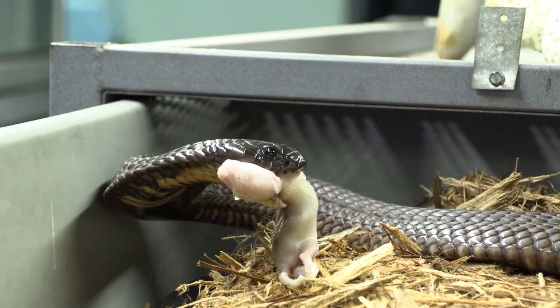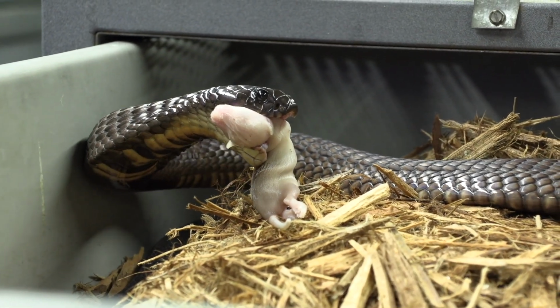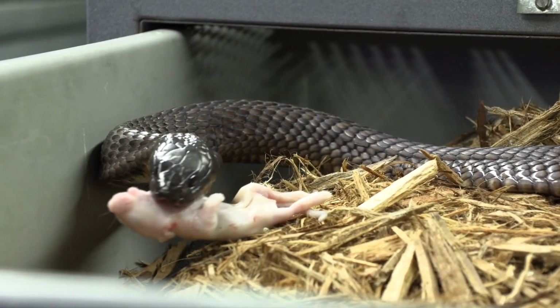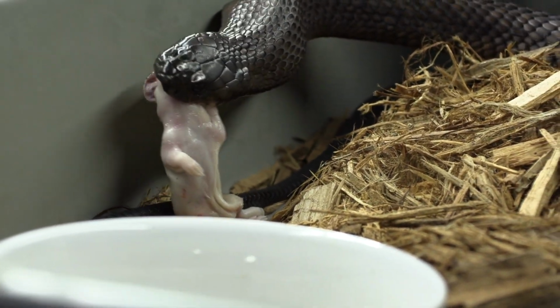And just like any other elapids species, they are super quick to eat, real fast, as if they've never had food in their lives, swallowing it down like it's nothing. But he's looking at me, he's like, I don't know. I'm gonna keep my eye on you. There you go, he's going head first. He's gonna start swallowing down that food.